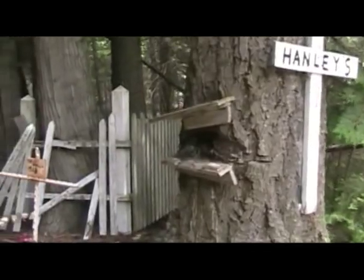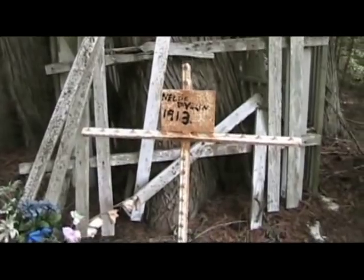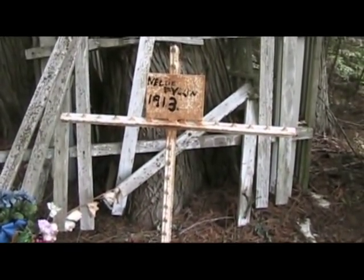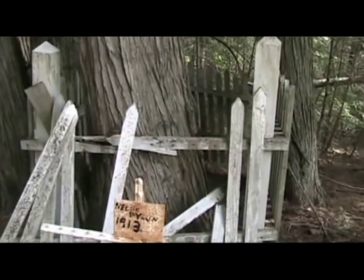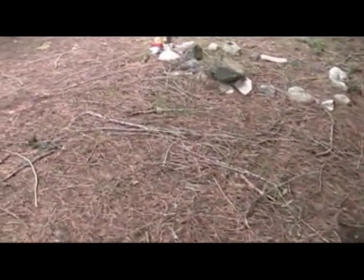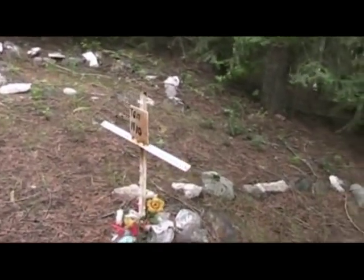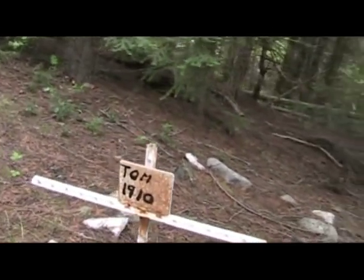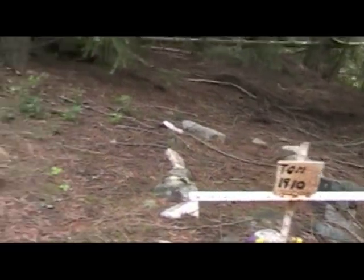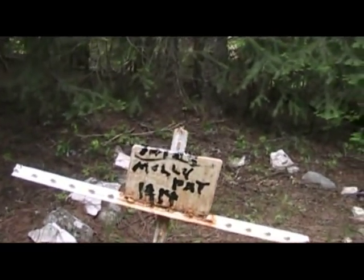All right, let's get going. So this is the Hanley's cemetery. We had Miss Nellie Evelyn, 1913. We got a couple more over here. Tom from 1910. And the twins, Molly and Pat, 1914.